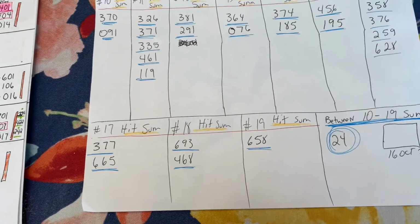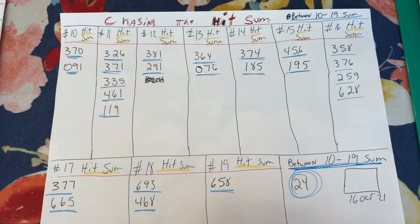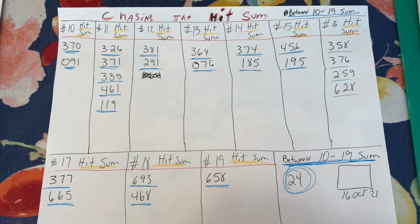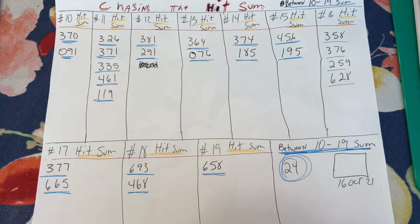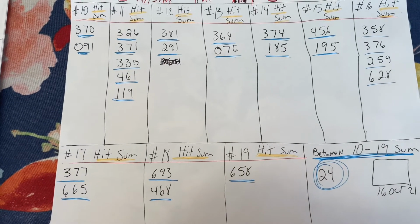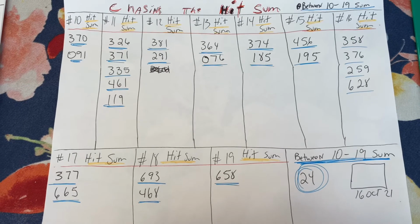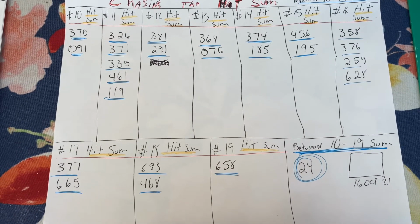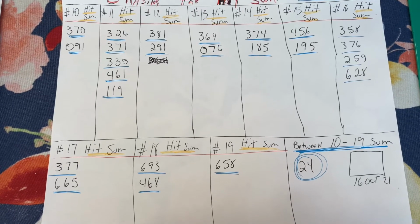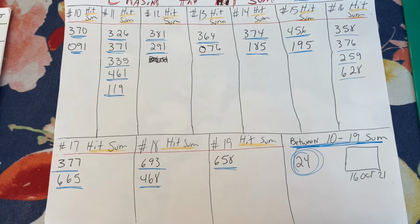Maybe with the 24 numbers we have right here, we might have a winner out of it. I'm not sure if I need to pick a few more numbers, but we're kind of keeping it simple. Like last night was 15 sum, then the 9 sum before that, 12 sum before that, and the 9 sum before that. So if it flips back over, it'll flip back over to the orange side, which is going to be the ones below 10 and above 19.